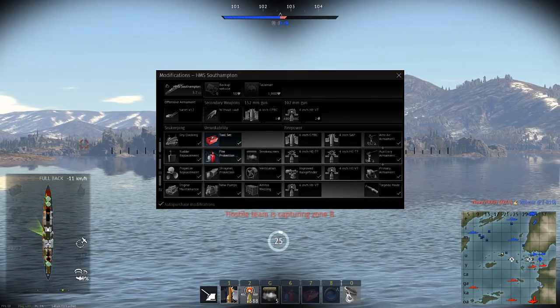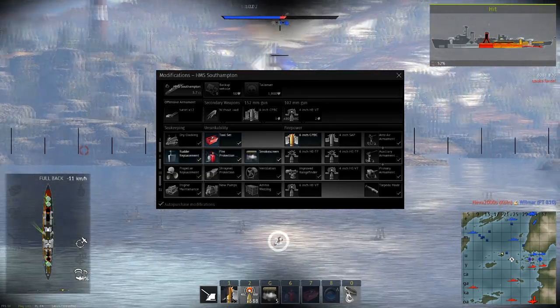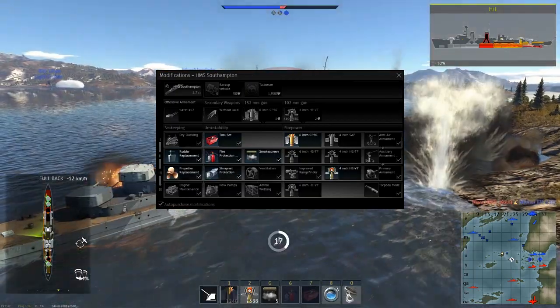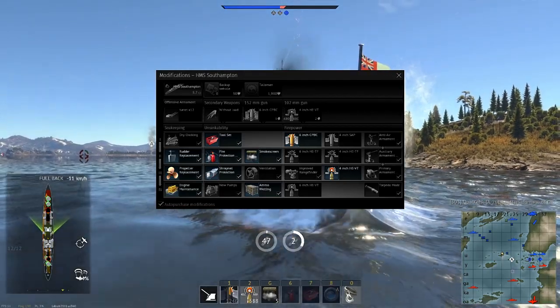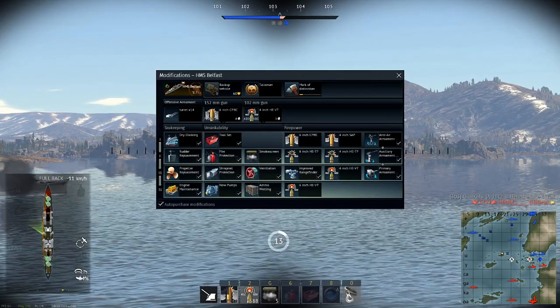Toolset, fire protection, 6-inch CPBC, rudder replacement, smoke screen, shrapnel protection, 4-inch HEVT, propeller replacement, ammo wetting, and engine maintenance. The Belfast comes with all modifications unlocked, along with a talisman.